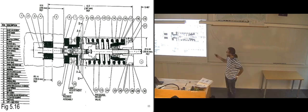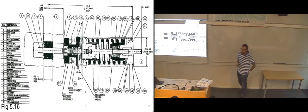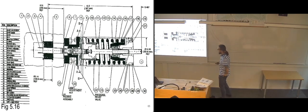You have a lot of pressure going on here, which has pushed this over. But if you lose the hydraulic pressure, the springs will just snap back into place, and then you have closed the entire production of it. So it's a good way of making sure that you get it closed if you lose control.